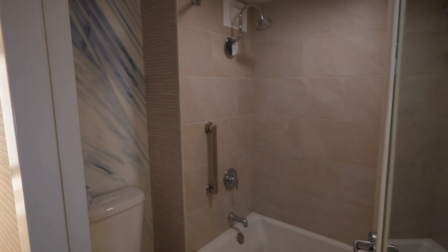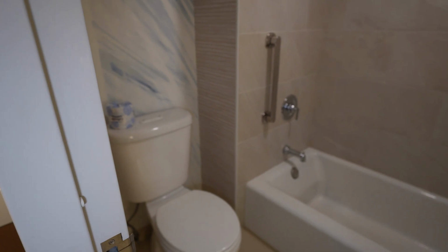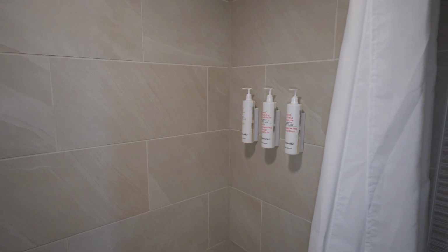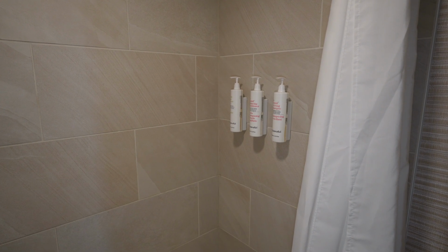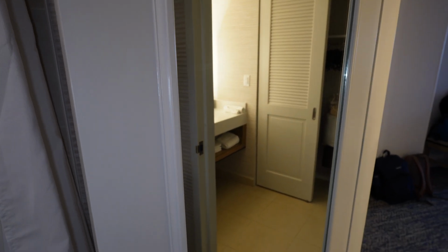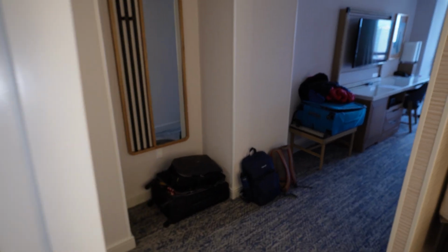On the other side, you will find the restroom area, and in here you will find the shower, which does have a grab bar and a wall-mounted shower head. There are also wall-mounted shampoo, conditioner, and body wash dispensers. You don't get individual ones. And this room features a shower tub combo with a shower curtain. There's also a full-size mirror on the bathroom door.